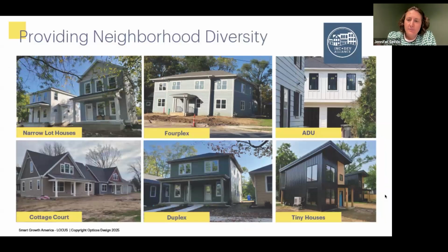Next. So South Bend continues to chip away those barriers and create that system that supports local housing providers and provides technical assistance and incentives for small scale developers. And they're seeing the results of that work. All of these different types were built in the last couple of years since they updated their zoning and are allowed by right. So they're starting to see that diversity.